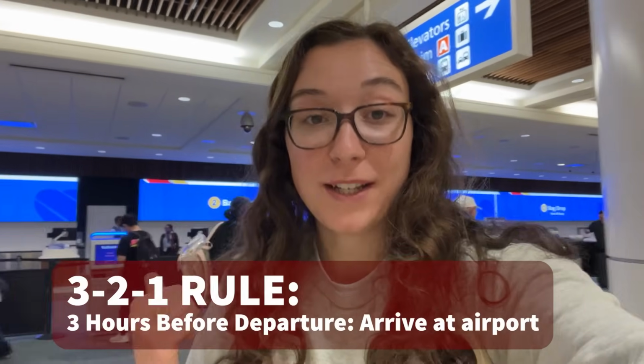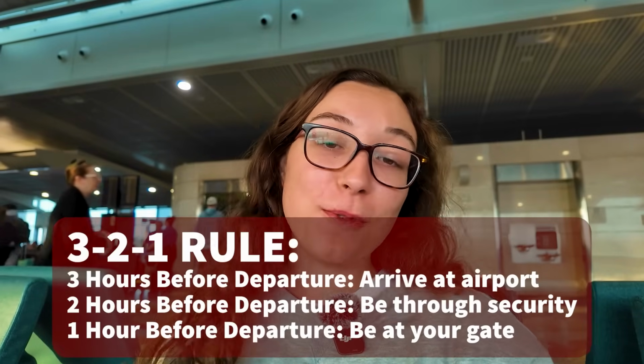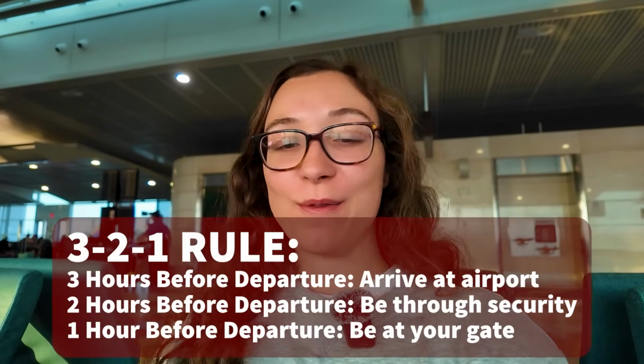I've missed a flight before because the bag check line took too long. Two hours before departure, be through security. And one hour before departure, be at your gate, ready to board.